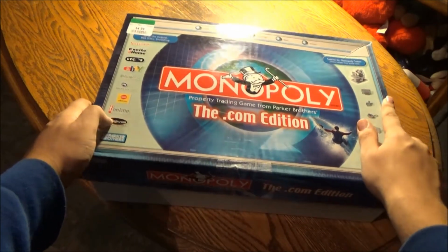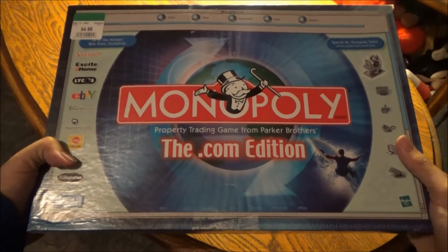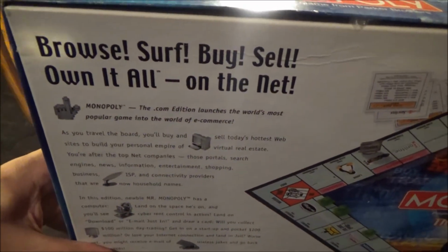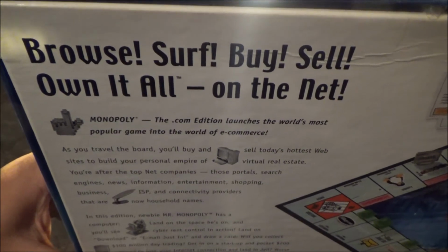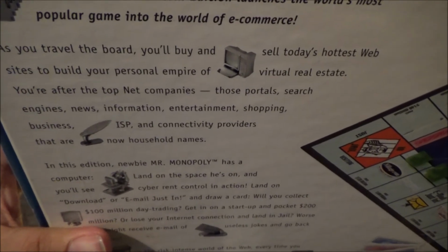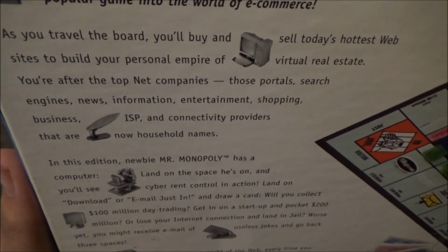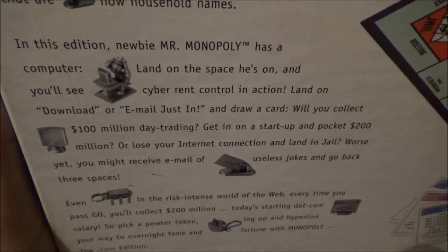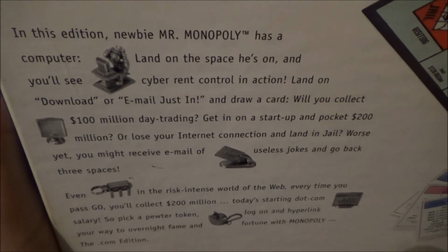So we'll just close this up by simply showing you the backside and getting extremely disorganized internally yet again. There you go. Browse, surf, buy, sell, own it all on the net. Monopoly, the .com edition, launches the world's most popular game into the world of e-commerce. As you travel the board, you'll buy and sell today's hottest websites to build your personal empire of virtual real estate. You're after the top net companies. Those portals, search engines, news, information, entertainment, shopping, business, ISP, and connectivity providers that are now household names. In this edition, newbie Mr. Monopoly has a computer. Land on the space he's on, and you'll see Cyberchase control in action.